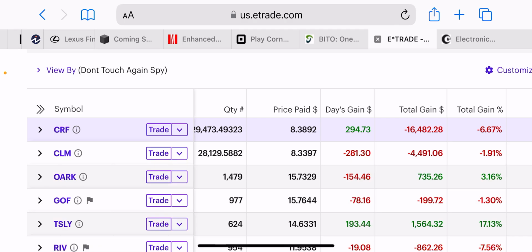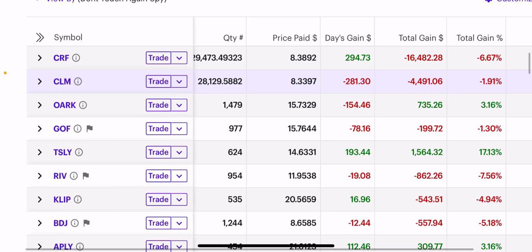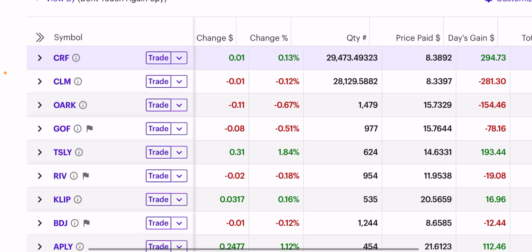People ask, why does it go down on its chart over time? Because it has a rights offering every year. It tracks the indexes, the S&P and the Nasdaq, almost identically. It tracks them, but then it has the rights offering. That's where it has a mind of its own. So play that fund properly.